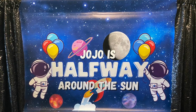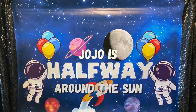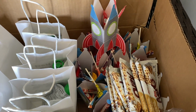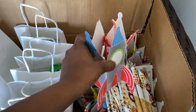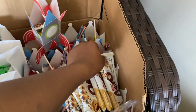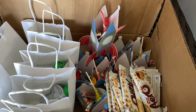I decided to celebrate my son's 6 month birthday because why not? And these are the favors. So for the older children, rocket ship favor boxes with chocolate and candy in there. For the adults, I have full-size arrow bars, and there's also going to be sugar cookies, decorated cookies.